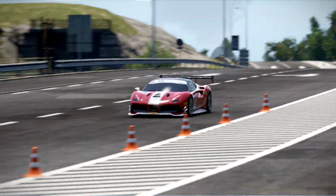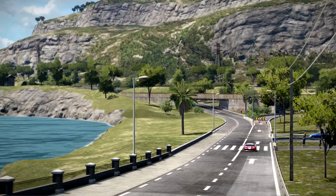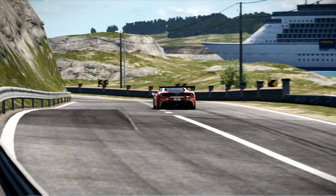In this week's brand new episode of Hill Climb Monsters in Project Cars 2, it's challenge accepted as the Ferrari 488 Challenge takes on our Azure Coast Hill Climb course. Can this near 700 brake horsepower Italian stallion spring a few surprises? Let's go find out.